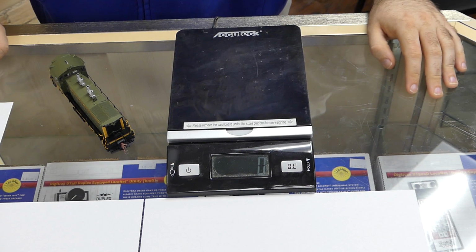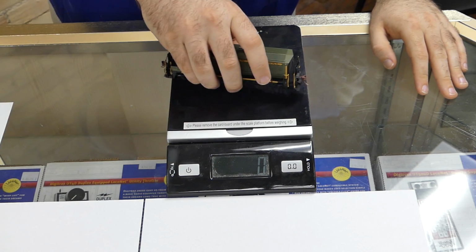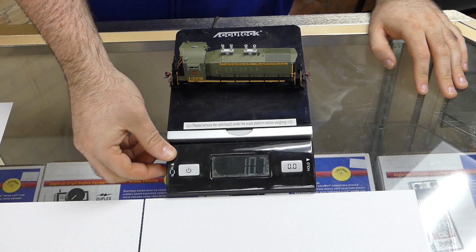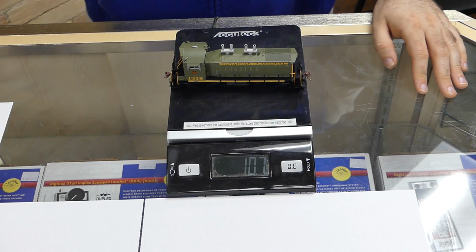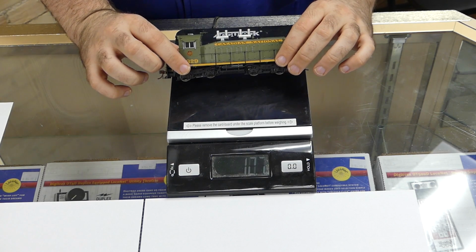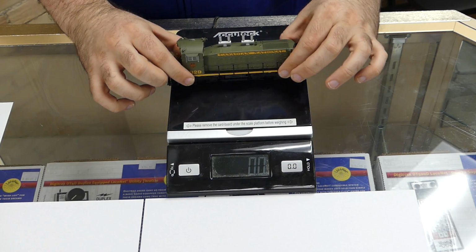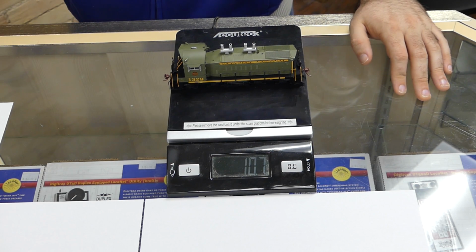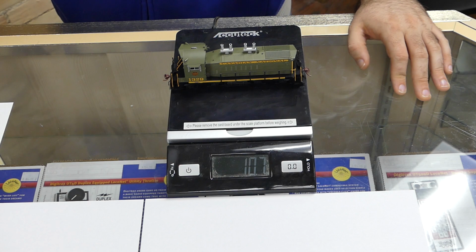Alright, we're going to now weigh this locomotive. So this locomotive weighs 304 grams, and for those who like ounces, 10.7 ounces. Now, considering that we're dealing with a small four-axle locomotive, and you don't have lots of room underneath the hood or in the length of the locomotive to put a lot of weight in it, 10.7 ounces is pretty good. When I was testing it on Pierre's layout, it was pulling pretty good.